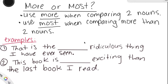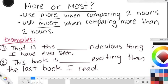Hi guys, so for this week's grammar work, it's going to be asking you whether or not you should use the word more or most in a sentence. So the basic rule is this. You use the word more when you're only comparing two nouns. You're going to use the word most when you're comparing more than two nouns.